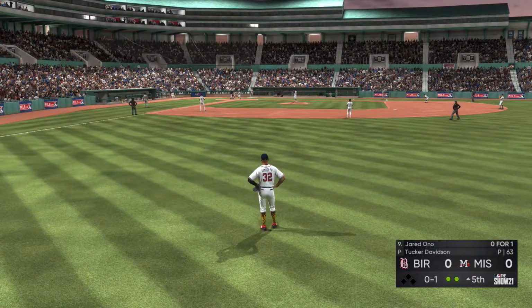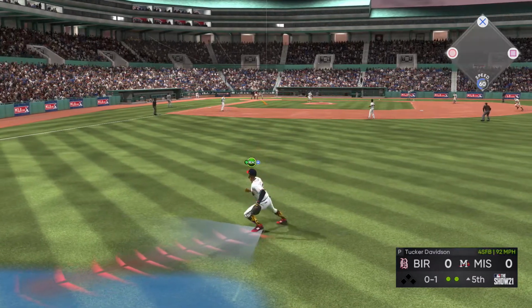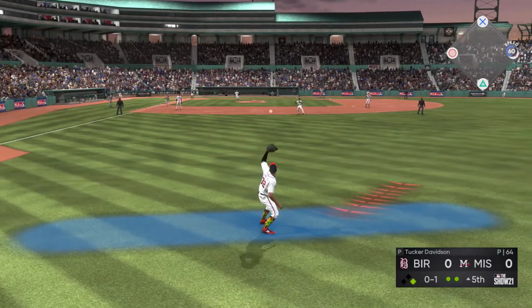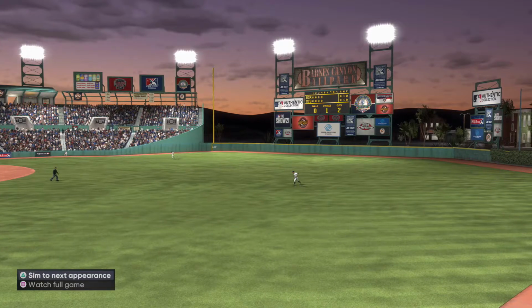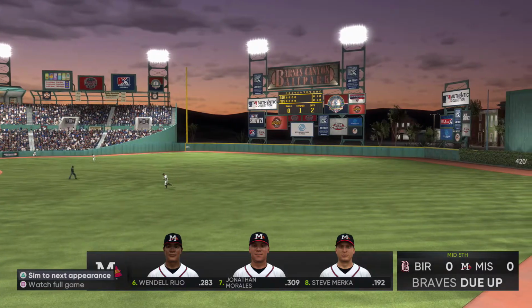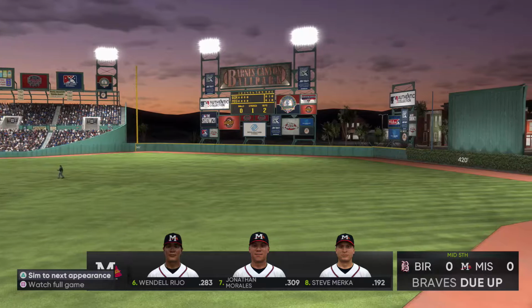Stepping in now is Jared Ono. First time up, he went down looking. Yeah, Matty, and hopefully he got it out of his system, especially now he's got to bear down. He gets the 2 strikes in this spot, has to put the ball in play. And no trouble for him as he makes the catch to end the inning. So put another 0 on the board as they've been held scoreless through 5. Last half of the 5th coming up, and we still have no score.